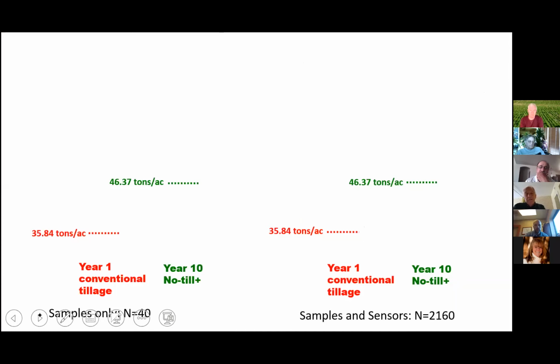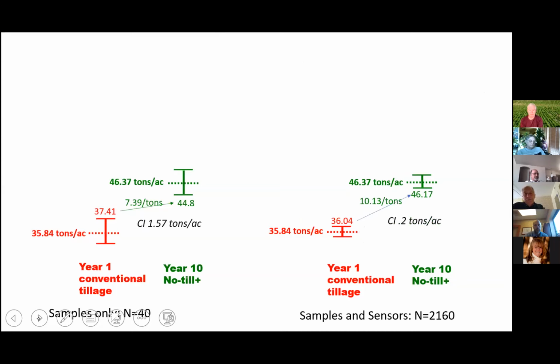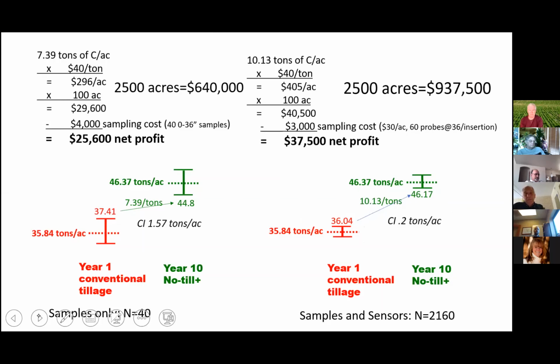And of course, if we apply the confidence interval and we use the samples only, we have 40 samples. We have over 2,000 sensor samples. And the way that works for the confidence interval is, the more samples you get, the more carbon you can account for. And so the difference between $640,000 and $937,000. So that's our approach to measuring: spending the money to capture the XY variability, but then taking these profile carbon measurements to really prove that you didn't just change the top 2 or 3 inches of carbon, you changed it within the whole profile.